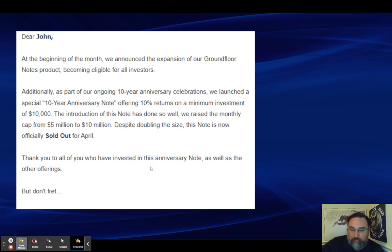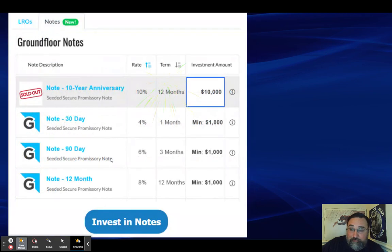Thank you to all who have invested in this anniversary note, as well as the other offerings, but don't fret. So they have, if you become part of Groundfloor, they have LROs, which you can invest in specific properties. And they also have notes where you just invest in the company they invested in, and they're willing to pay right here, rate 10%. That's huge.